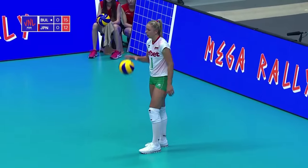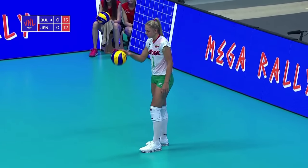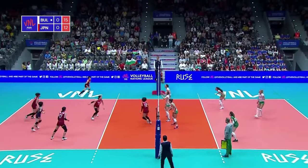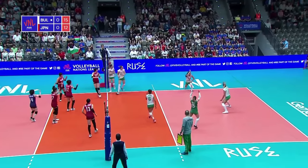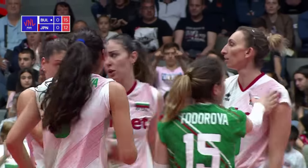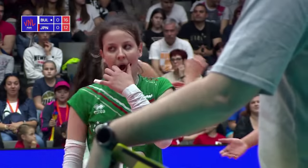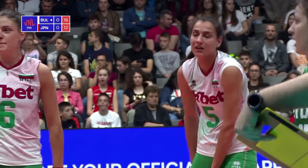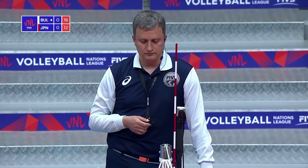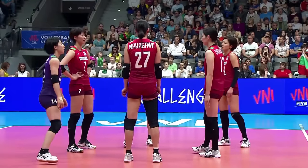So a combination. Todorova and Kitipova coming together at the net. Now, is that long? Yes, it is. So it's Bulgaria who bring about technical timeout number two with a 4-point advantage, but a challenge has been launched by Japan, inquiring as to whether there was a touch on the block to take that ball out of bounds.